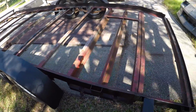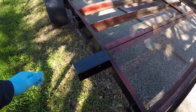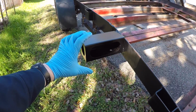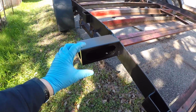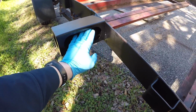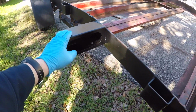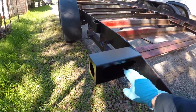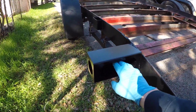Other things I did, it had just a piece of angle here with the old style big square tail lights on it. They kept getting hit by things and busted, so I put these boxes on it to hold the oval LED style lights. It should be more secure, won't get broken so much. Plus the oval lights mount with a rubber gasket, so they flex.